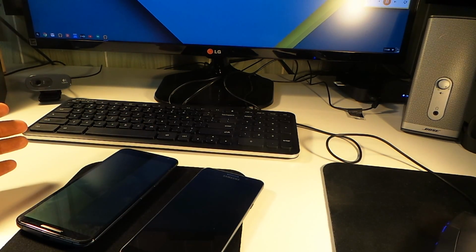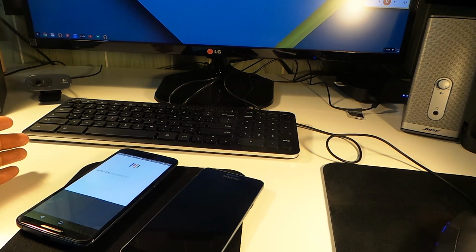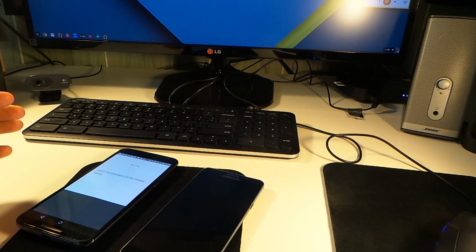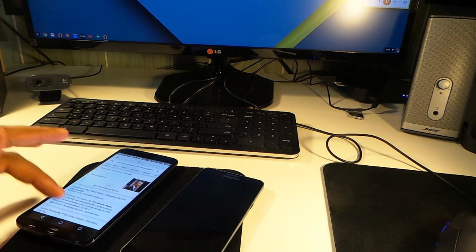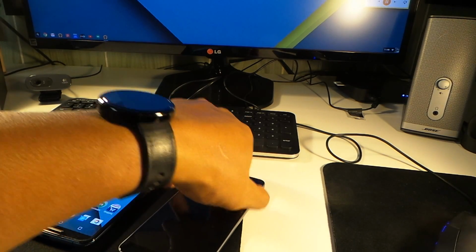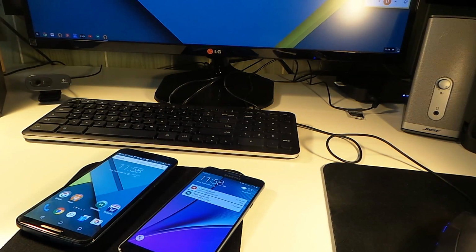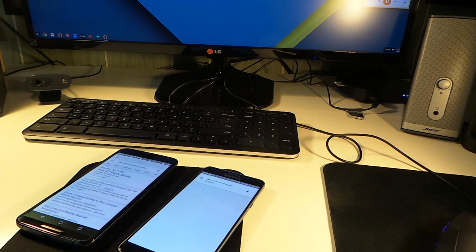Okay, Google, who's the president of the United States? Barack Obama is the president of the United States of America. There you go. So if the screen is on, okay, Google, what's the temperature outside? It's 82 degrees in Brooklyn right now.